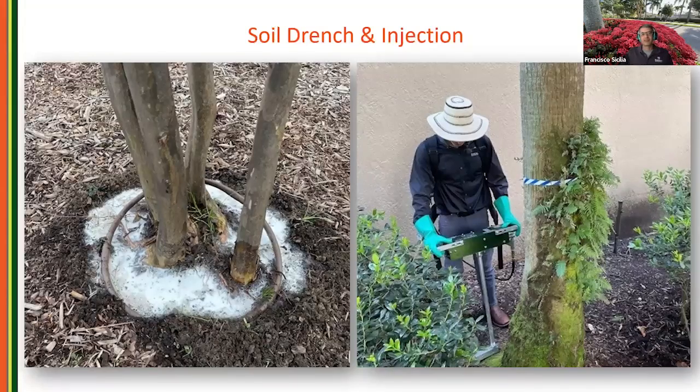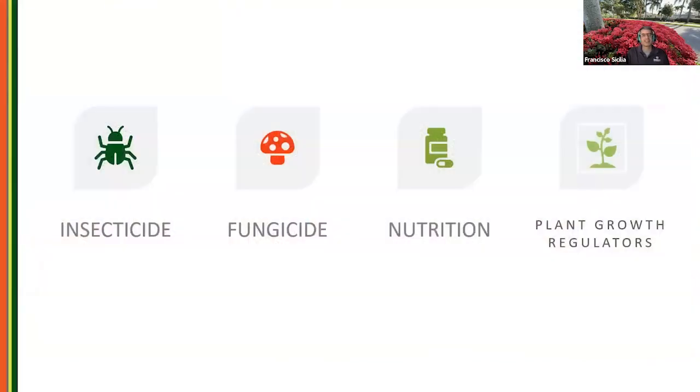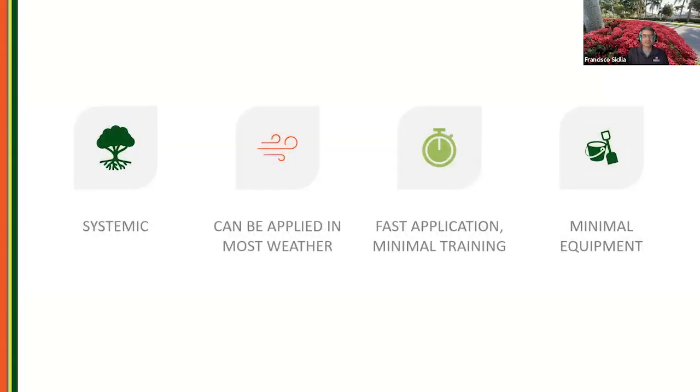So this is an example as well for our next method, soil drench and injection. Depending on the volume of trees you're doing or the equipment that you have available, you will choose either method. I like to mainly use my soil injection tool when I'm doing many trees. If I'm doing a few trees, I will go to individual treatments of trees, doing a soil drench like you see here in the picture. The advantage of this is they are systemic. You can use insecticides, fungicides, nutrition, and plant growth regulators, different types of chemicals here. So they have a wide variety of solutions through this methodology. The systemics can be applied in most weather. They have fast application and minimal training and minimal equipment needs.